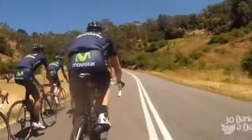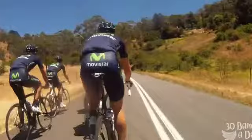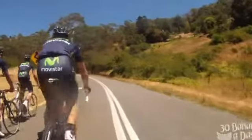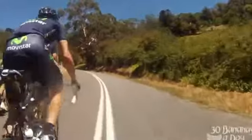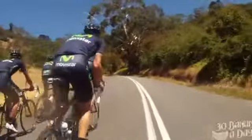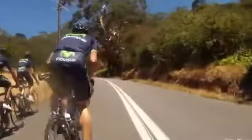It's about 10% gradient, quite steep. You can't really tell by looking like this, because you're riding with Tour de France riders here. They make it look easy. And the camera also makes them look a little bit bigger than they really are. These guys are pretty skinny, but hard to tell with the camera.